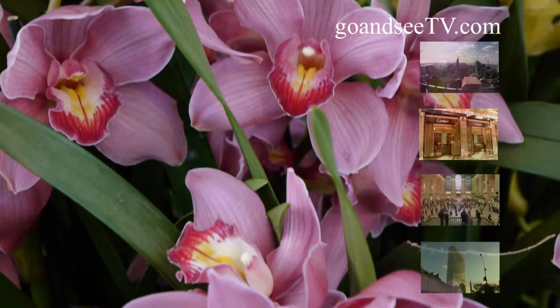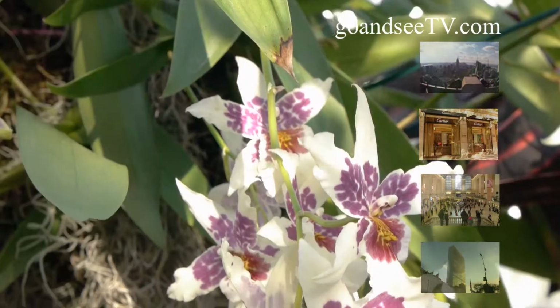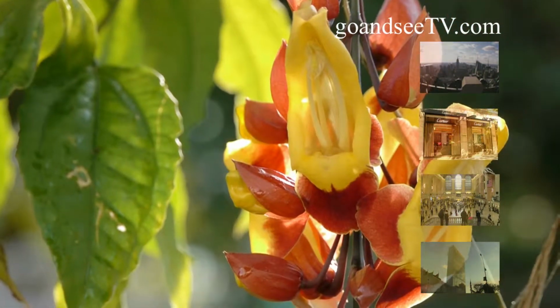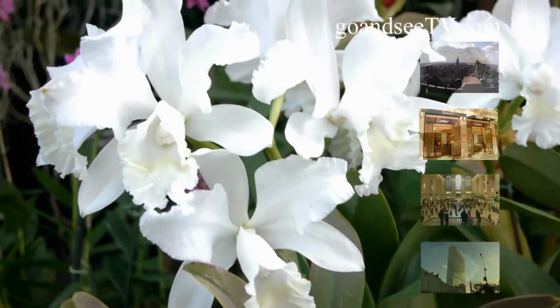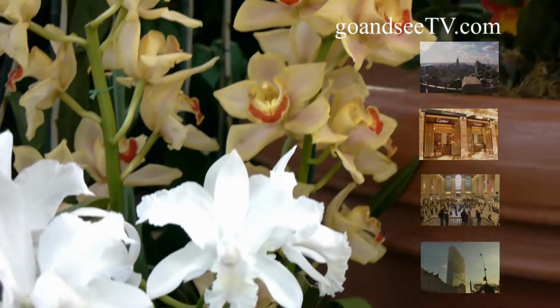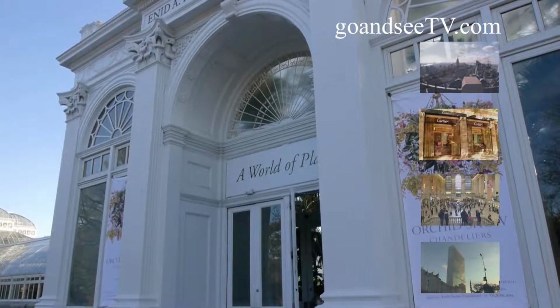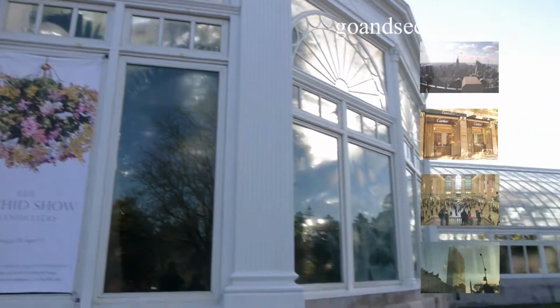From beginner to expert, the Orchid show has something for everyone, and most everyone will appreciate the beautiful orchids on display. Of course, there were many more orchids on display than we could show you in our short video, so if you're into orchids, you'll definitely want to go to the Orchid show in person. The Botanical Garden even has programs that will teach you how you can cultivate your own orchids. You can find out more about their programs on their website.